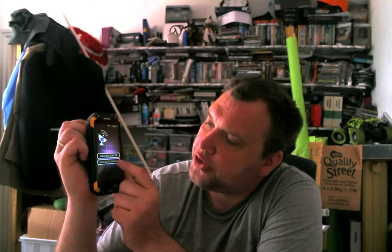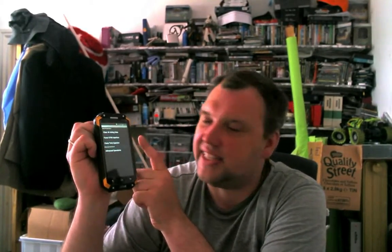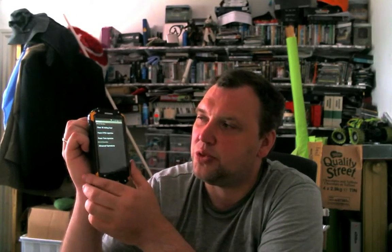So, he also has this one, manual fix options. That's good. That's worthwhile. If he was just going to sell it with that, it would be fine. But he's not. He's an asshole. So you can clear all aiding data. That's just deleting the files. There's also one called MTK GPS, something like that, that needs to be removed, and the EPO file. So when you click that, it's just going to remove those files.